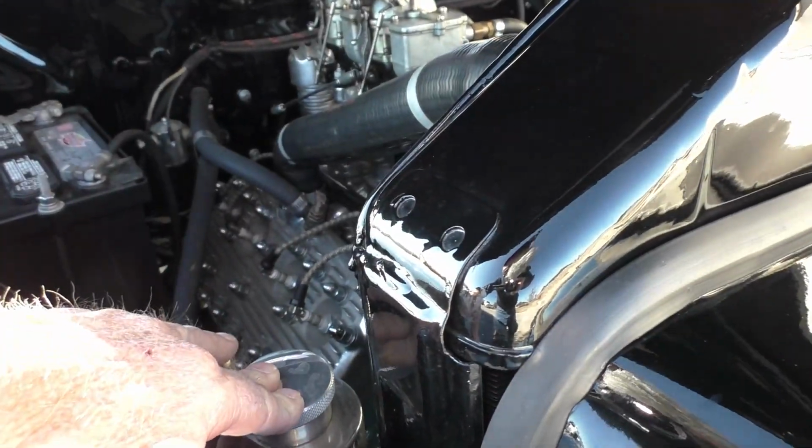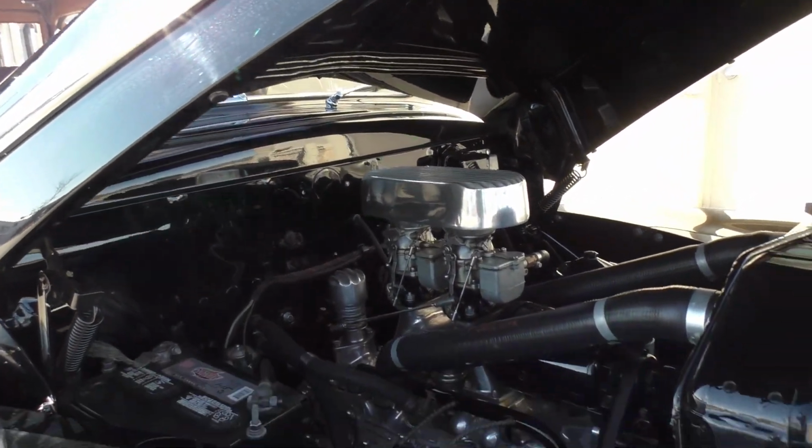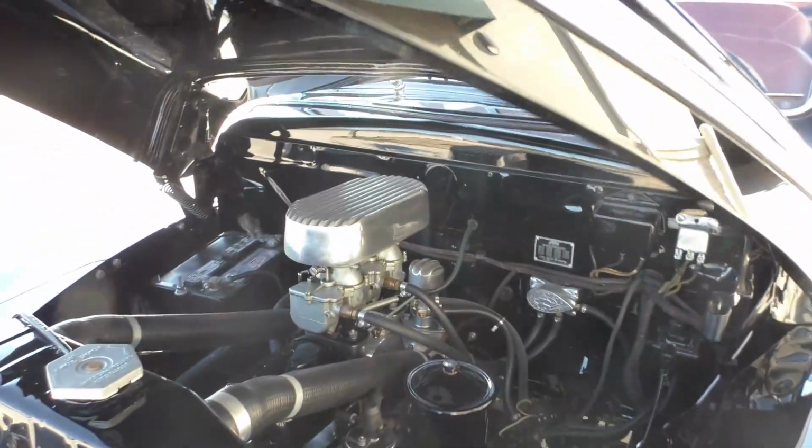Coolant recovery tank right here. 3-speed, 3 on the tree. Manual transmission, and of course the Columbia that I just mentioned, talking about the controls and stuff. There you go. Make sure you go watch the rest of the video.